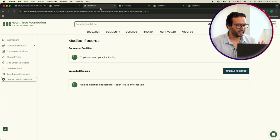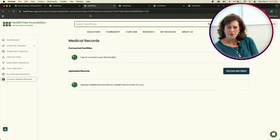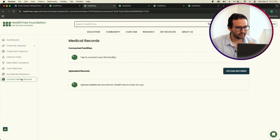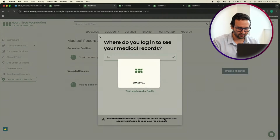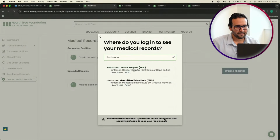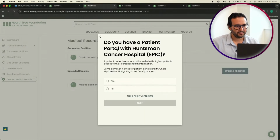If you already have your medical records, you can skip this step. For anyone watching that doesn't have medical records, I'm going to show you how in a couple of minutes you can connect any facility. You go to your Connect Medical Records section on Cure Hub. You click Add New Connection. And I'm going to connect my Huntsman account here in Utah. Okay, I selected Huntsman. Do you have a patient portal with Huntsman? Let's say yes.